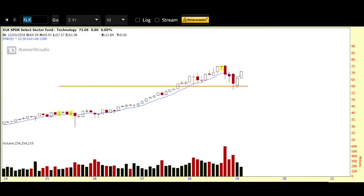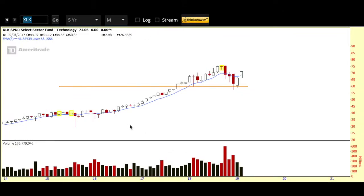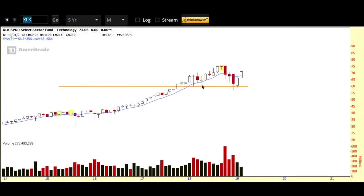Along with my new watch list pick, I also like to take a look at the sector that it's in, and for that we're looking at XLK, which is the ETF for the technology sector. 5-year monthly chart, you can see it's been in this beautiful uptrend, but was subject to that big sell-off that we all experienced in the latter part of 2018, but the last couple of months have been very positive for technology and still showing that strength. So good to see that the sector overall is showing strength.